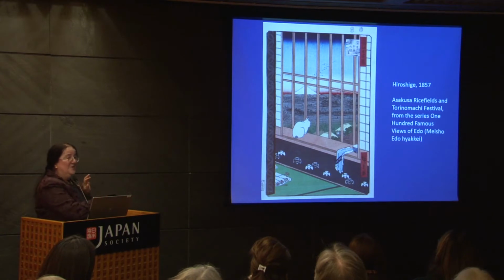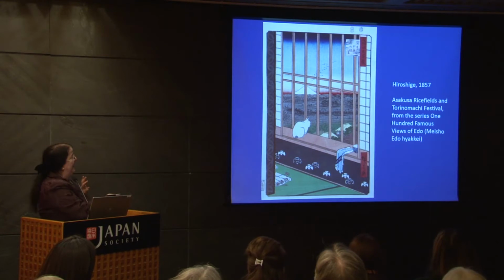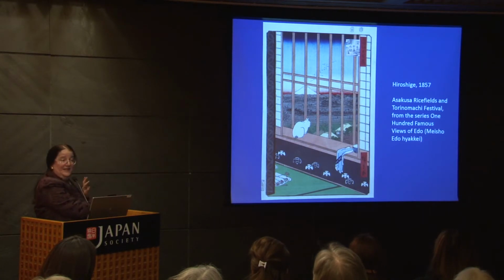This window is in the Yoshiwara, which was kind of on the edge of town, and looking out over these fields in Asakusa. There's a parade going along in connection with the Torinomachi festival, and presumably this courtesan who owns the cat has been to the festival, and she has come back.